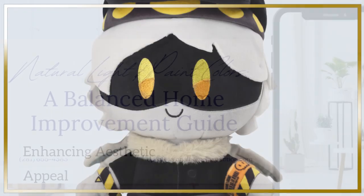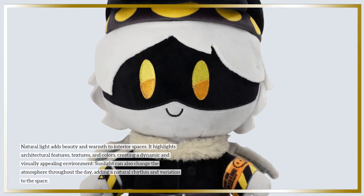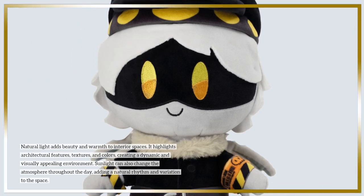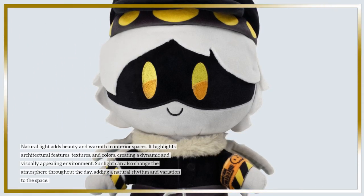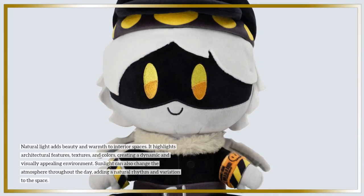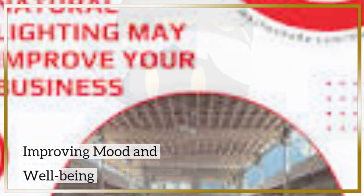Enhancing aesthetic appeal. Natural light adds beauty and warmth to interior spaces. It highlights architectural features, textures, and colors, creating a dynamic and visually appealing environment. Sunlight can also change the atmosphere throughout the day, adding a natural rhythm and variation to the space.